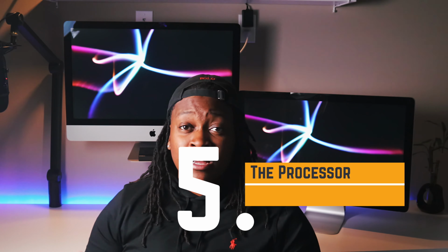Number 5, and this goes hand in hand with the sensor, the processor. The Canon Digic 7 processor, which is very quick and very snappy and responsive. It makes this camera good for on the go and any kind of run and gun style shooting. Thanks to the processor, this camera is capable of 7 frames per second.